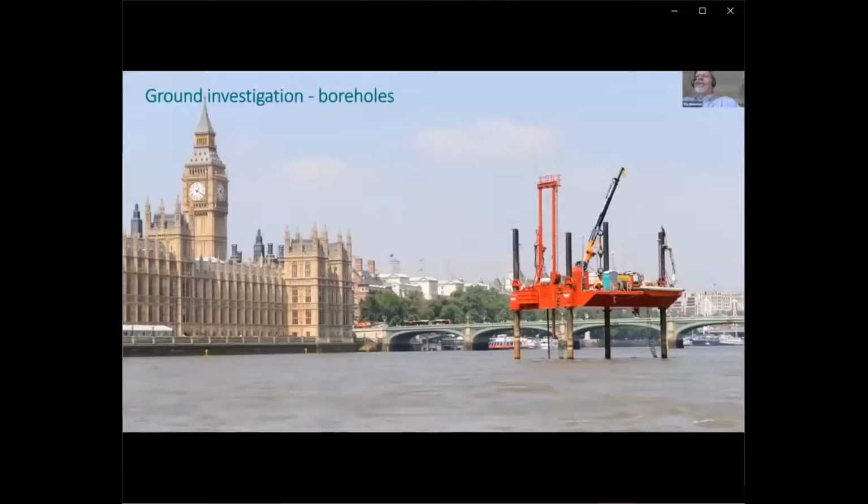But before we start sinking shafts or driving tunnels, we have to investigate the ground. We have to know the ground that we are going to be excavating through. And to this effect, we've excavated or constructed nearly 500 investigation boreholes. Nearly 100 of these have been constructed in the river itself. And this is a photo of a drilling rig that's been floated into position and then jacked up on these 4 legs, enabling the borehole to be drilled in position in the river.